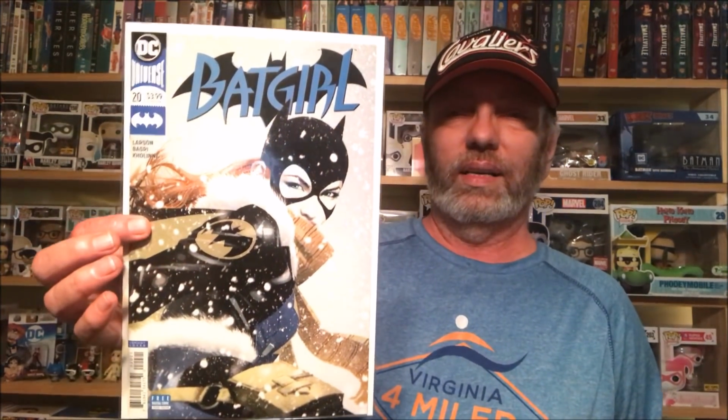Next, this one, I don't know why I missed this one in my Midtown Comics haul, but for some reason I did. It is Batgirl number 20. It is the B cover. That is an awesome, awesome cover right there. I just don't know how I missed that. It's a beautiful cover. Definitely should have gotten that one already. Nice, nice, nice.